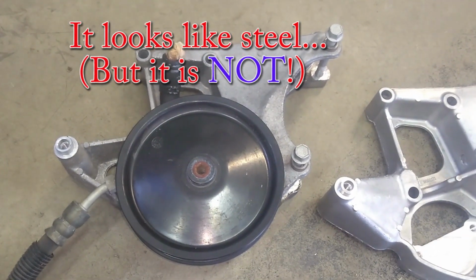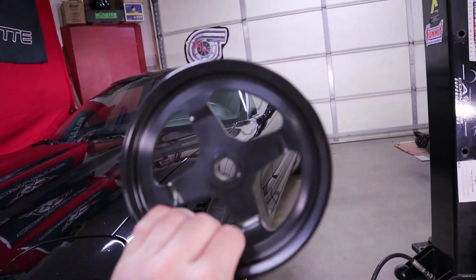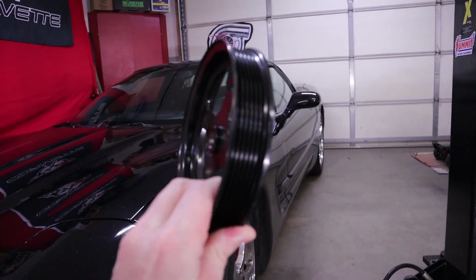Speaking of the power steering pump assembly, did you know that the C5 power steering pump pulley is made out of plastic? Neither did I. So while you're in there, go ahead and replace it with a steel one from a C6 Corvette. You can pick them up online for about 40 bucks, and it'll save you from yet another potential failure down the road.